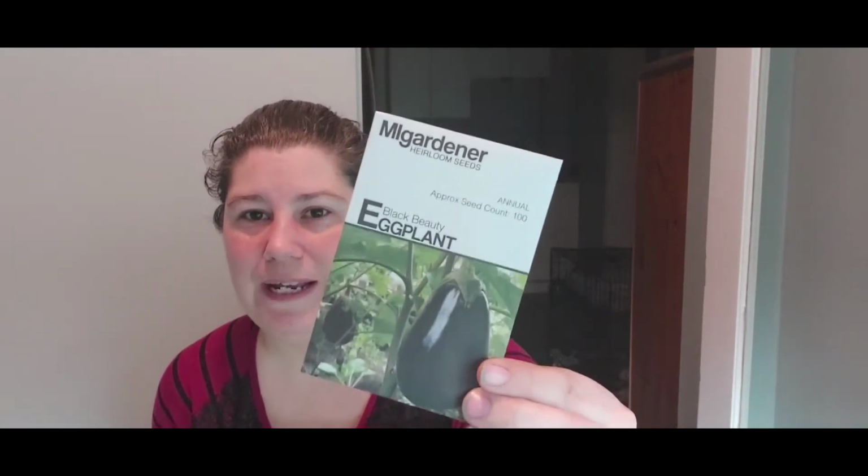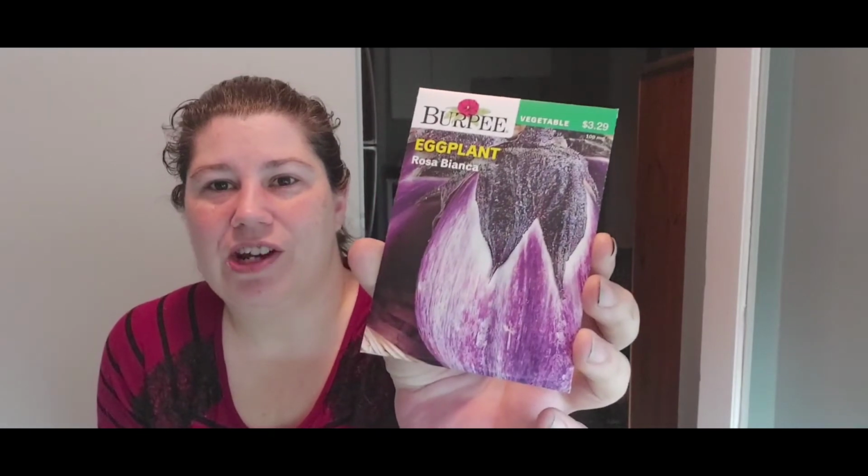And so I ate it just as is, and it was amazingly delicious. So what I'm growing this year is a classic Black Beauty, and that's your usual eggplant that you see in the grocery store. I'm also growing a Rosa Bianca, which I saw in the seed store the other day and I could not resist. It had to come home with me. Now, the Rosa Bianca and the Black Beauty are what's known as heirloom varieties. They're open pollinated, which means that they pollinate themselves and they will produce true to type.